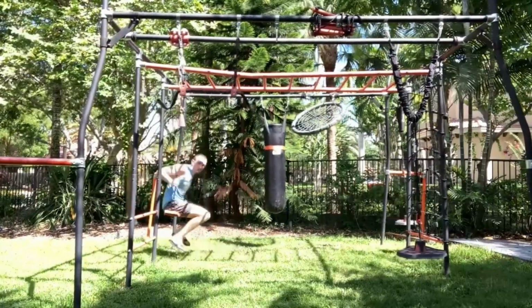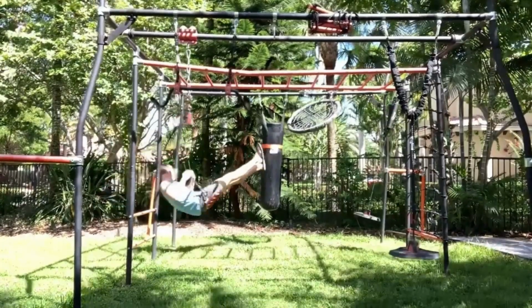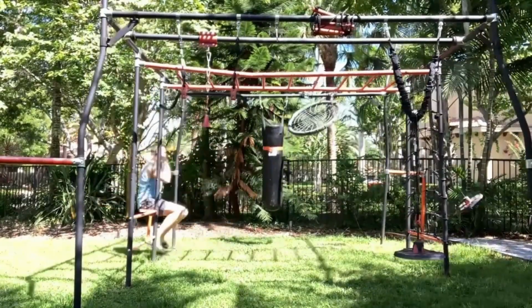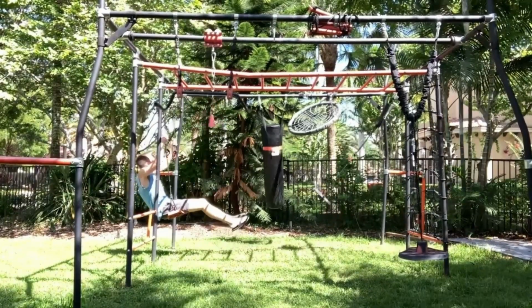And as you can see, I'm trying to build some momentum here to get to that punching bag, which is the next part. This looks very simple. It's a simple playground swing, but I'm still kind of struggling to get to this punching bag. And that is a big gap, and also the swing set is shaking a lot, as you can see. So it's tough. I'm trying to grab with my feet, but it's just not working.